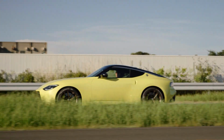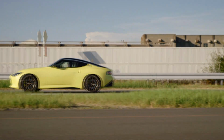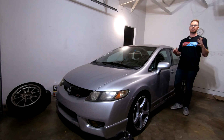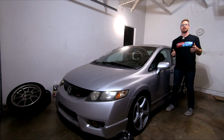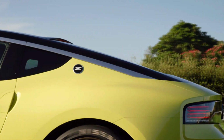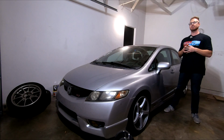The side profile basically picks up where the 350 and 370Z left off. There's a nice long, low hood, and the windshield header right here is actually the highest part of the body, with an aggressive fastback roofline tapering into that stubby rear deck, which may as well be a carbon copy of the 240Z.